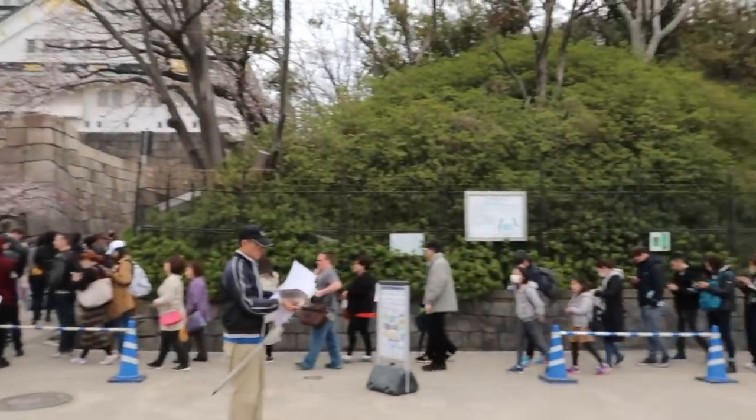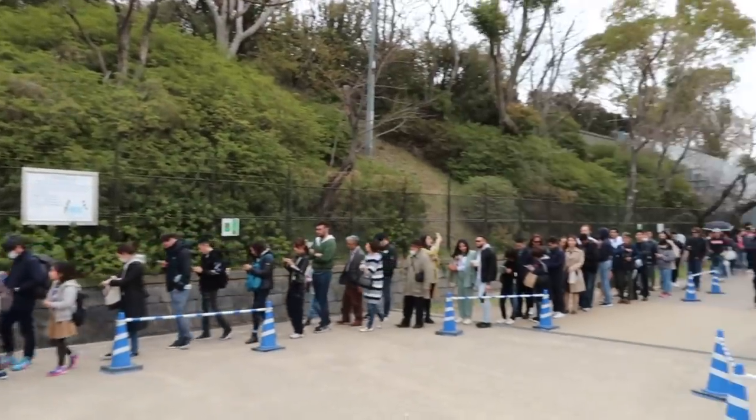The castle is also a museum. You can buy tickets and go inside, and it has all of the history of the castle. Plus, on the top floor, there is a stunning view of Osaka. That line is huge. I think I might skip the museum today because that line is humongous and it's starting to rain. I know I'm going to be caught out here without an umbrella.